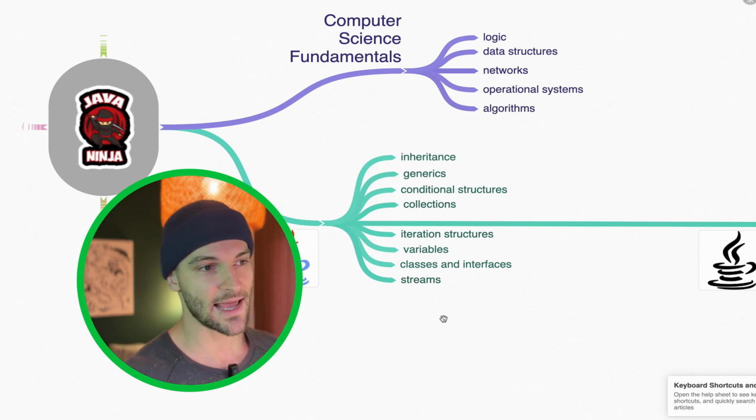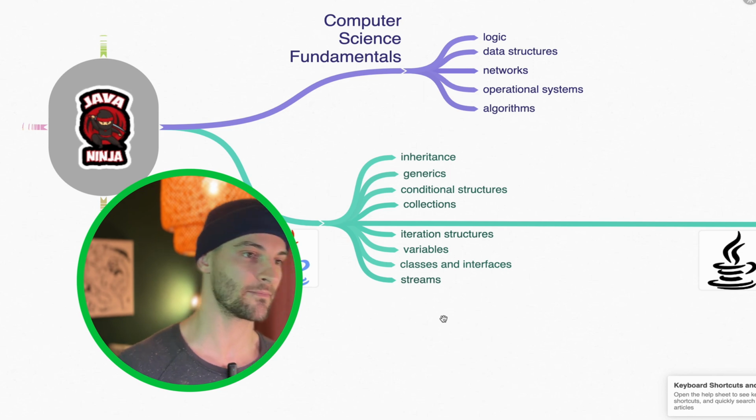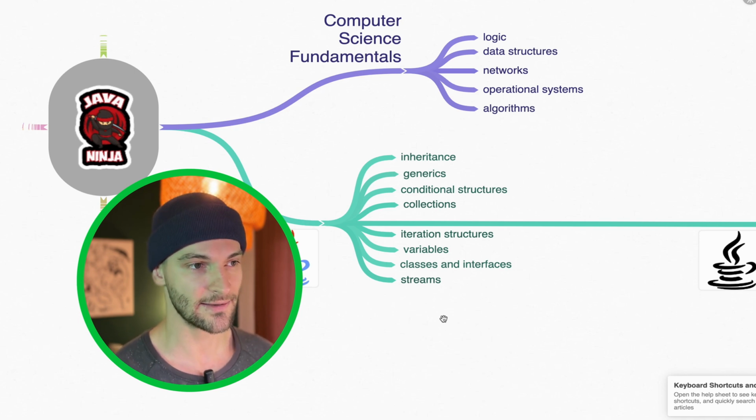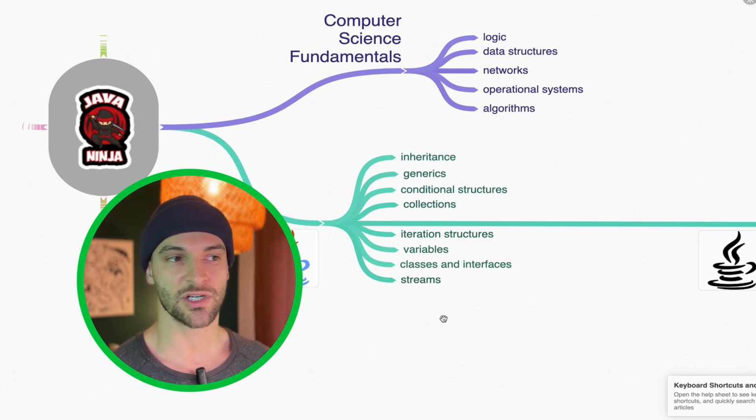So understanding inheritance is very important because this is one of the main object-oriented topics when it comes to Java programming, and it will give you an overview of how to structure your code by having a parent-child relationship in your classes, right?